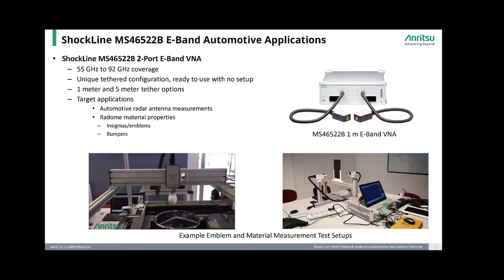The MS46522B E-band VNA is a self-contained banded two-port VNA covering the 55 to 92 GHz extended E-band frequency range, perfect for radar applications. As you can see, it is a unique tethered configuration which connects the E-band modules to the base chassis, requiring no additional cabling or setup by the user in order to make measurements. It comes in two different tether configurations, a 1 meter and a 5 meter model.